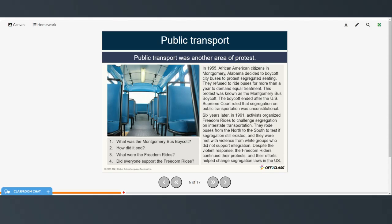Six years later, in 1961, activists organized freedom rides to challenge segregation on interstate transportation. They rode buses from the north to the south to test if segregation still existed, and they were met with violence from white groups who did not support integration. Despite the violent response, the Freedom Riders continued their protests, and their efforts helped change segregation laws in the United States. So, what was the Montgomery bus boycott? Well, it was when African American citizens refused to ride the buses for more than a year to demand equal treatment.